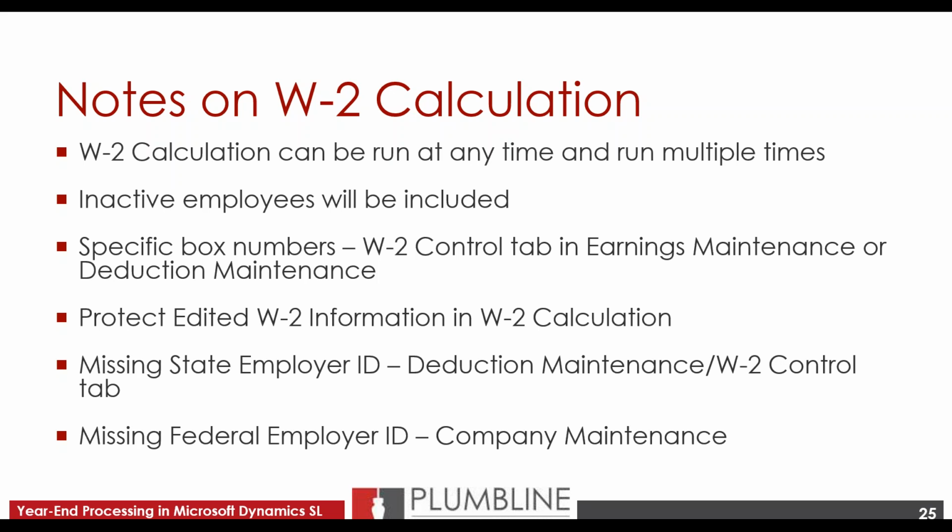Here are some items to make note of with the W-2 calculations. That process of calculating the W-2s can be run at any time. You can do it before or after the year-end close has been completed, just as long as history is being retained for the year you wish to calculate for. And typically we recommend going ahead and calculating the W-2s before the year is over, just to test the numbers out and allow you to start to get a feel for how things are shaping up to be.